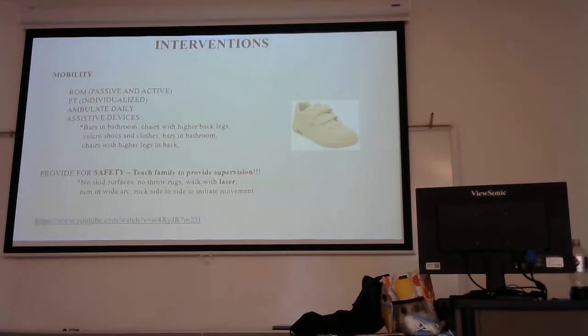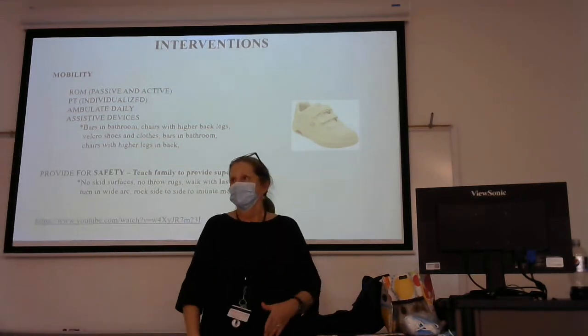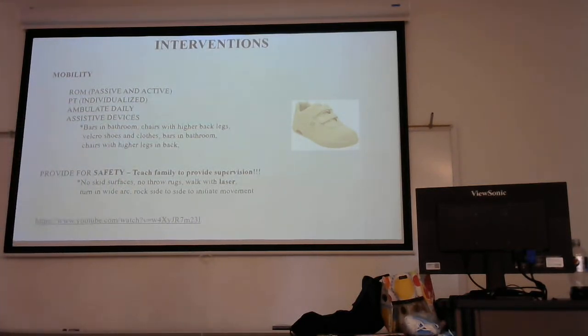And we do the other: no skid surface, no throw rugs. The laser thing, I'm going to show you. Walk, turn in wide arcs. That little bitty turn like this, they freeze with that. If you can get them to make a wider turn, that is better. And we talked about the rocking side to side.